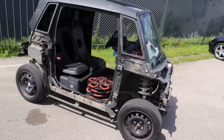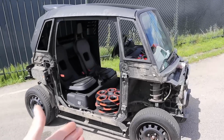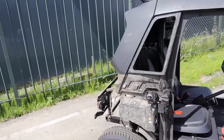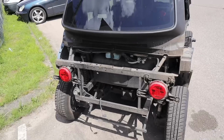Let's take a walk around it. See what that thing looks like. It looks like a dead razor without covers, just a frame alone. But look at this. You can just see the glue traces here. Of course, the panels will be glued back on once I've sprayed them. But this is such an easy do-it-yourself construction. I understand why they are so cheap.